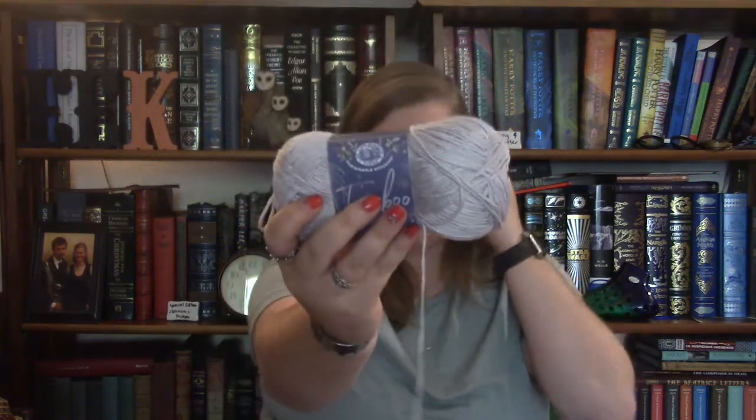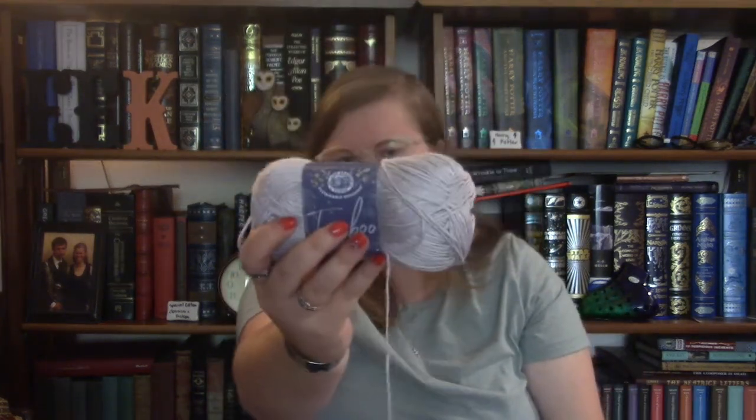We have a Truboo Sparkle in the color Star. This is almost the same as the silver that I just showed you, but it has that holographic glitter strand running through it. Nice one.